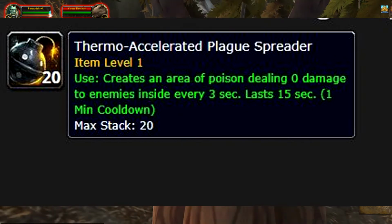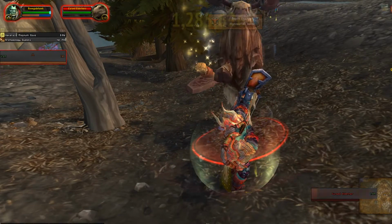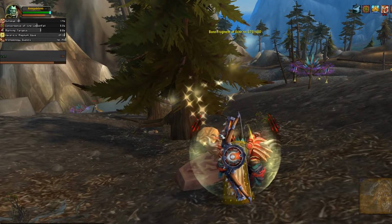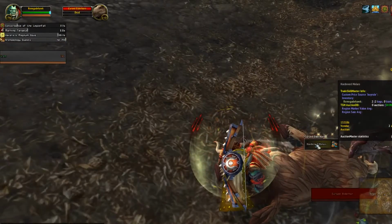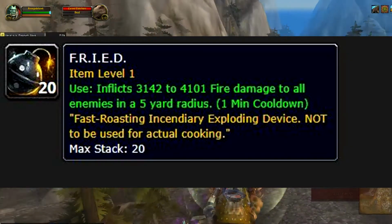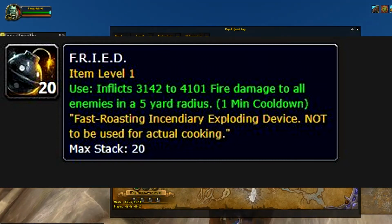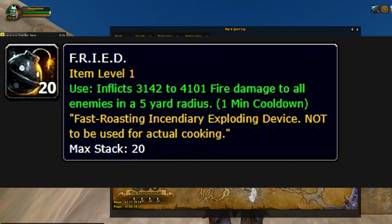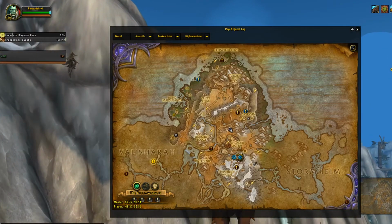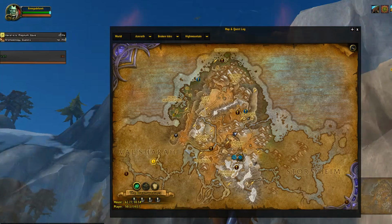The Thermo-Accelerated Plaguespreader creates an area of poison, dealing 0 damage. Obviously, this is going to be changed going forward, to damage enemies inside every 3 seconds. 15-second duration with a 1 minute cooldown. And then one that definitely has my interest piqued, Fried. Inflicts 3,142 all the way up to 4,101 fire damage to all enemies in a 5-yard radius with a 1 minute cooldown. Melee weapons.